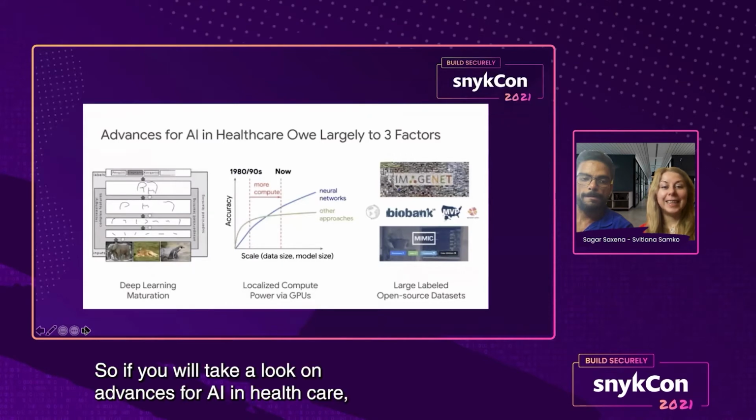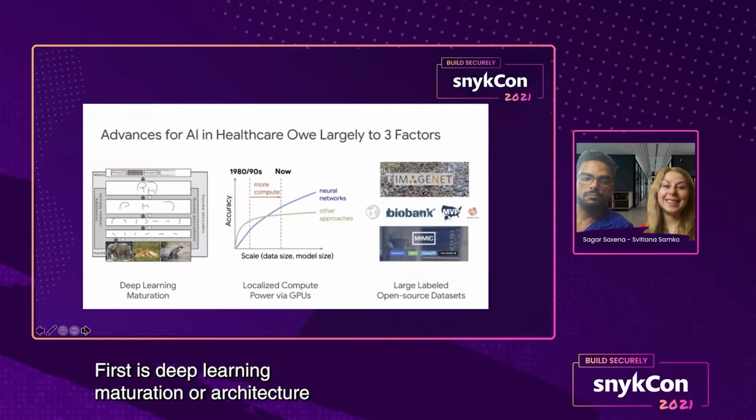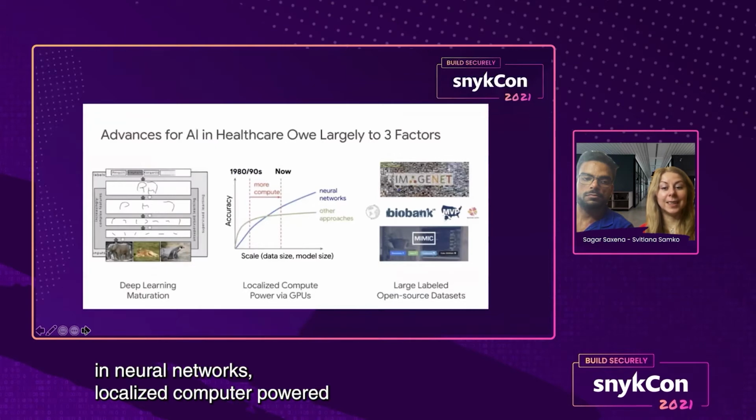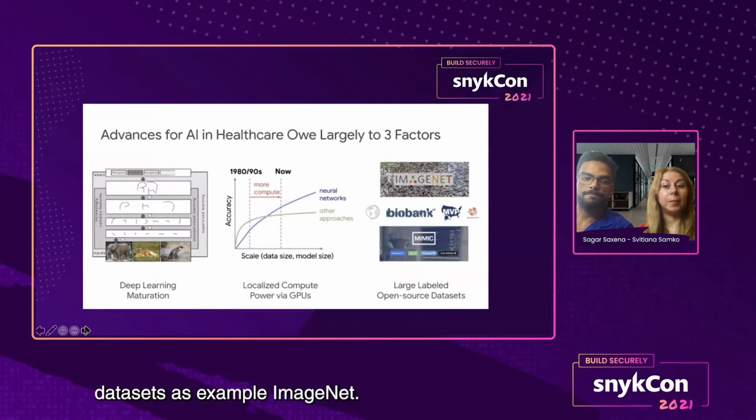If we take a look at advances for AI in healthcare, there are three major factors that should be considered. First is deep learning maturation, or architecture in neural networks. Second, localized computer power, GPUs or TPUs. And third, large-scale open source data sets, as an example, ImageNet.